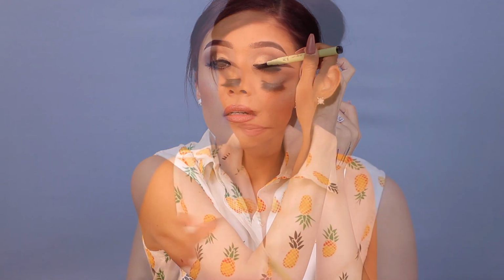Ooh. It is a felt tip, which I love, very dark, and I'm really interested to try to create some lines with it. Oh, I like that. And then the next thing we have is their Large Lash Mascara, and this is in bold black. You guys, I can already tell you that I'm probably going to like this mascara because of the wand itself.